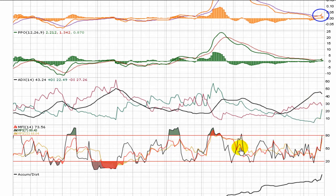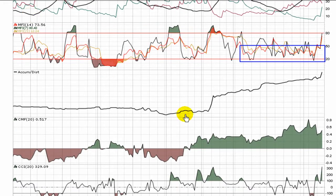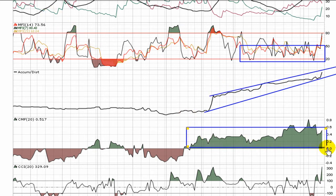Now with the buying pressure, the MFI's finally moved back over top of 50. All three components pushing up near 80 at this point. Same people are paying higher prices for the stock. Real nice look at the accumulation distribution. Plenty of buying going on in the stock. Nice upward trend. That's reiterated by the Chaikin money flow, held in the green now for the better part of 2013, saying that over 20 period increments, buying pressure is outweighing selling pressure.